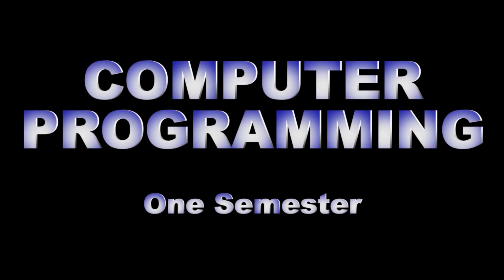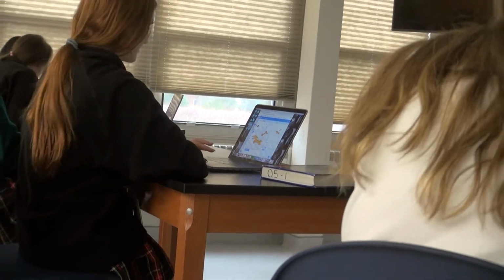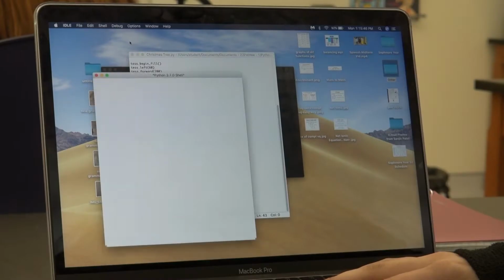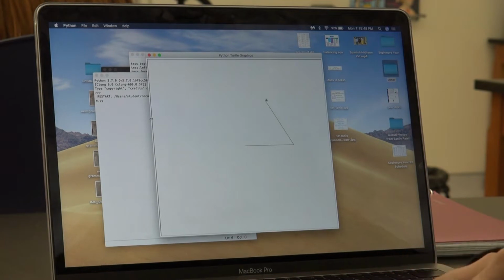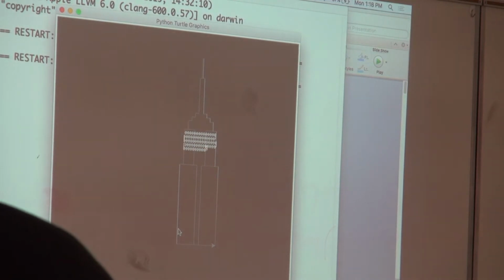Did you ever wonder how video games or the apps on your phone work? You will find out if you take computer programming. You will learn how to make a computer program and how to use these programs to create video games, apps, and graphics. The best part is you don't have to have any prior experience. All skill levels are welcome. It is a lot of fun. Hope to see you there.